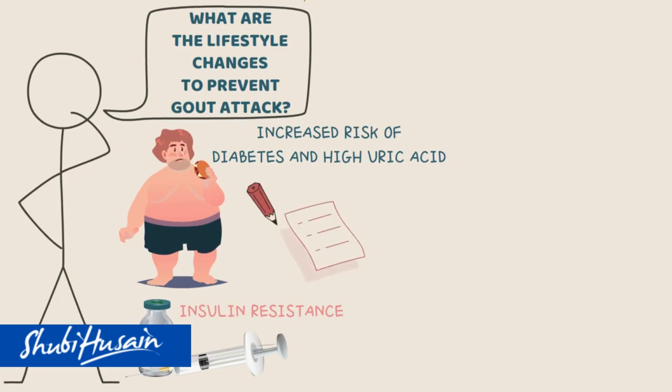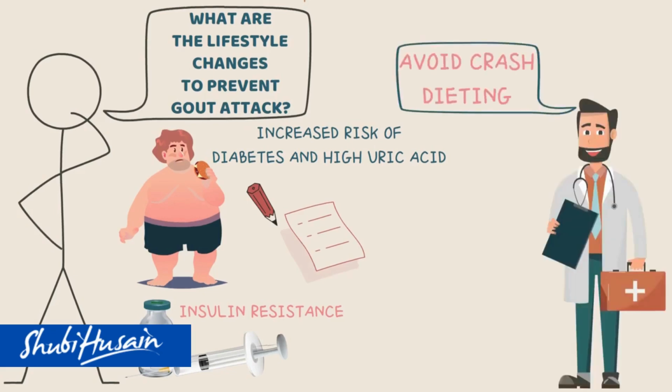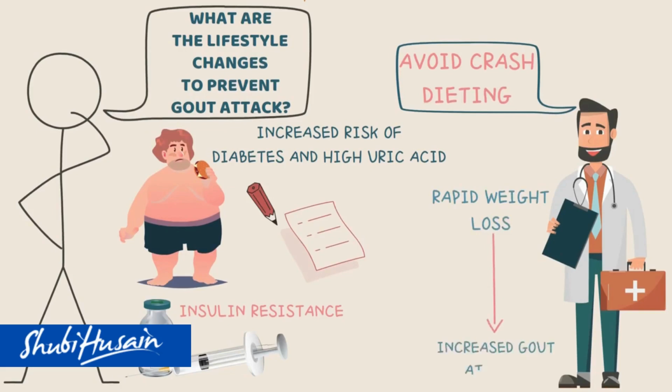That said, you need to be careful. Dietitians strictly advise against crash dieting, that is, trying to lose weight very fast by eating very little. Research shows that rapid weight loss can increase the risk of gout attacks because rapid loss of muscle mass keeps interfering with your uric acid levels.